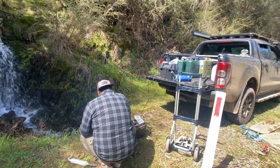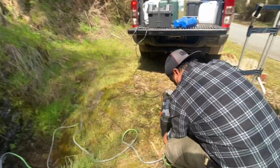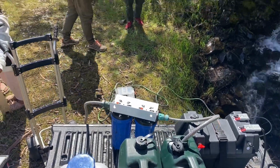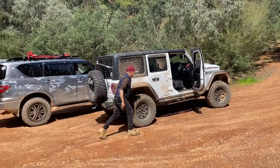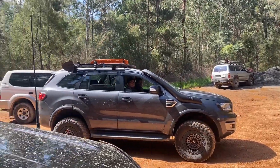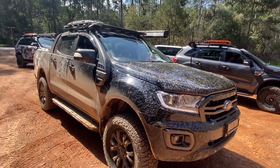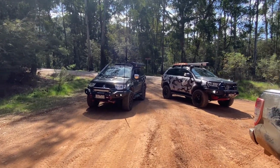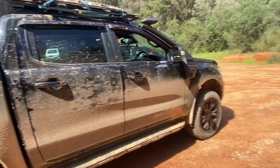This is our water filtration system. All right, time to hit the tracks. Day 3. Remy, Jeep Rubicon, Y61 Patrol, Captain Gio. Adil, Ford Everest. Jovan, Toyota Prado. Yours truly, Ford Everest Wildtrak. Bong, Mitsubishi Challenger. Another Ford Everest, Jay. That's our convoy for today.